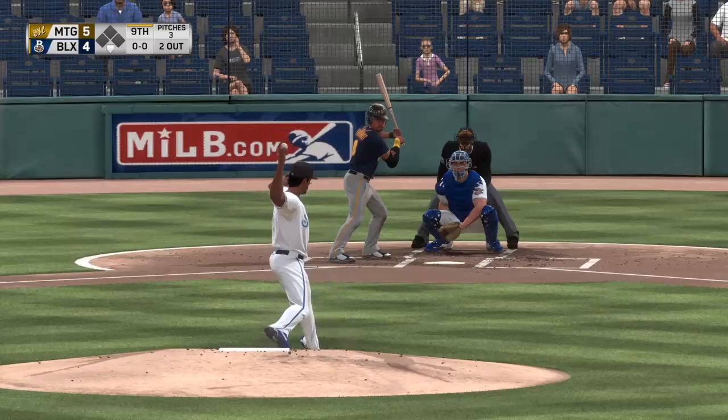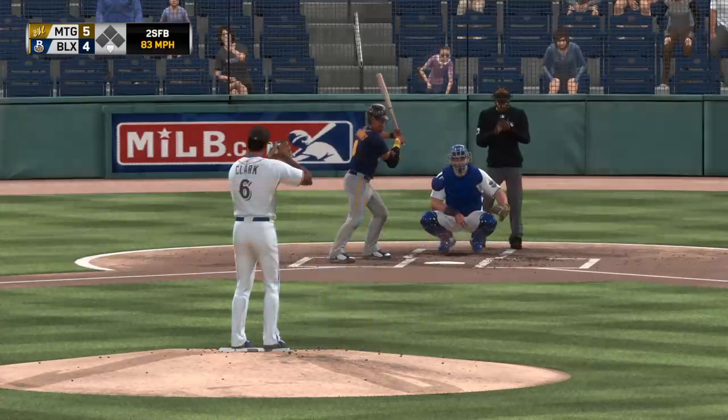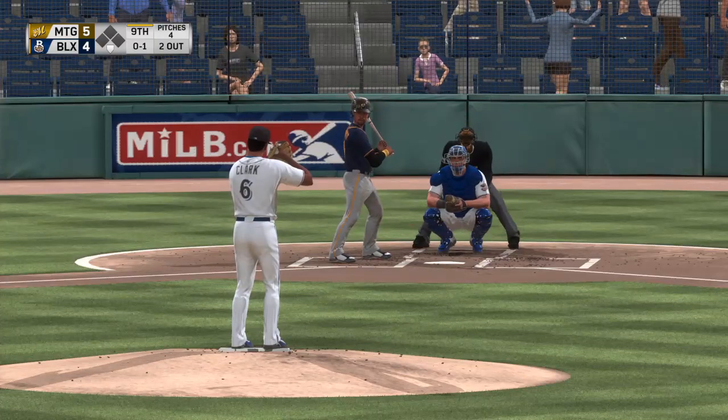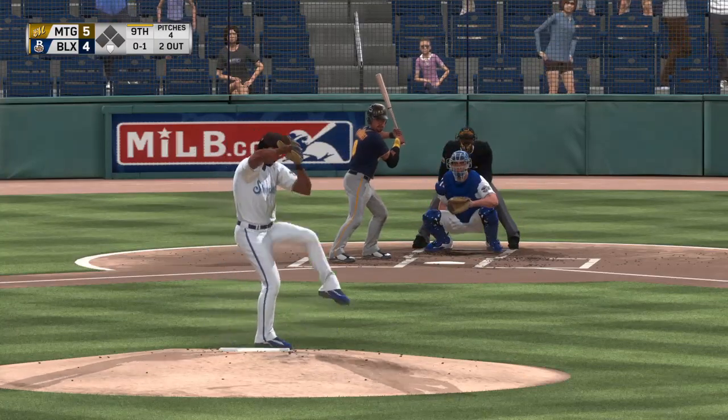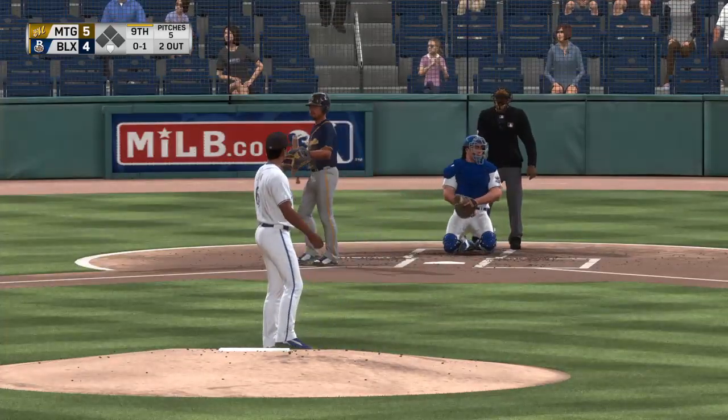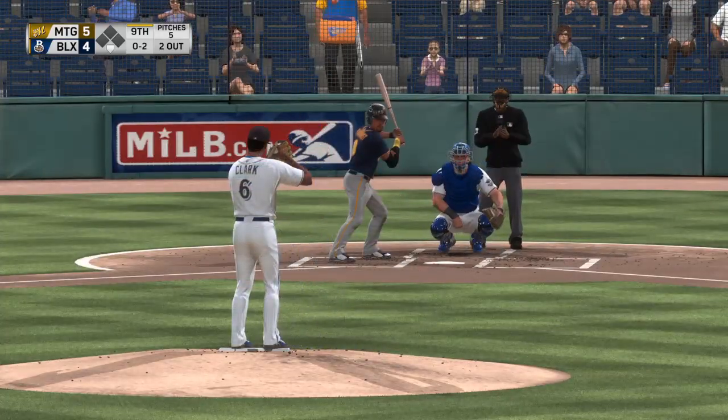Into the windup and the pitch. And he tries to hold back on the swing, but I think it would have been ruled a strike anyway. It's 0-1. And now a pitch on the way. Pretty well hit deep down the line in right, but that's back into the seats. Foul.